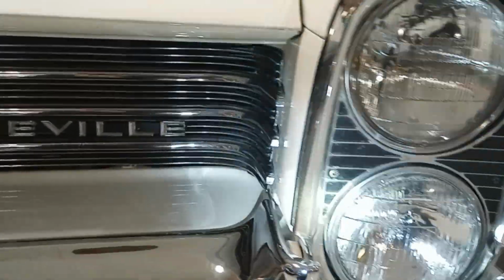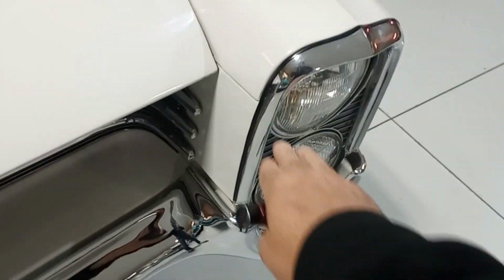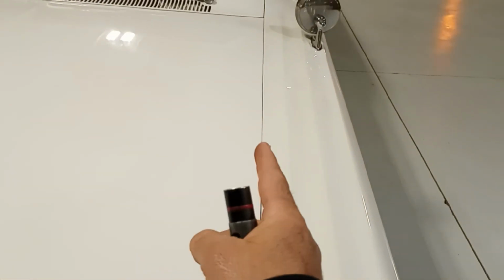Chrome is in great shape. I don't see any pits, any dents, any scratches. Bezel shows very nicely. Maybe a few light scratches right there, but I'm arm's reach away. This car could drive into any car show right now, and probably do really well. So, fit of the hood looks very nice, both sides. I'm checking for any blemishes in the paint. I don't see any blemishes right now. Car needs wiped down just a little bit, but other than that, everything looks nice.